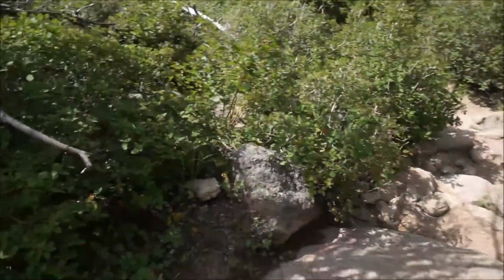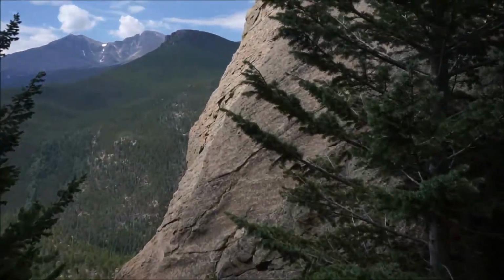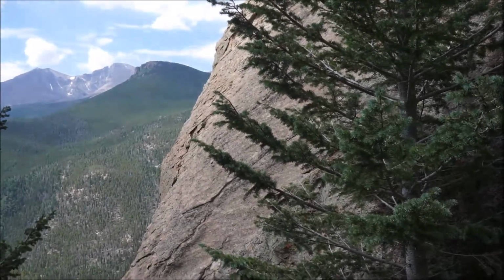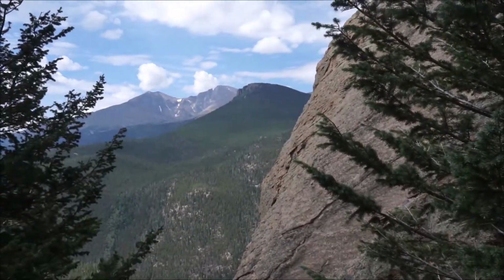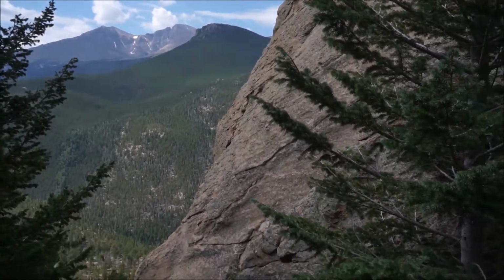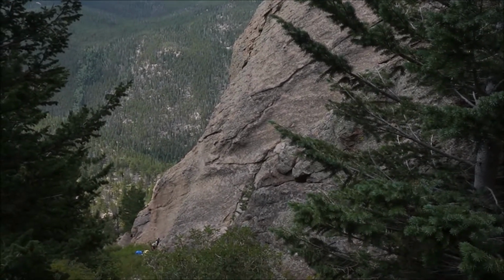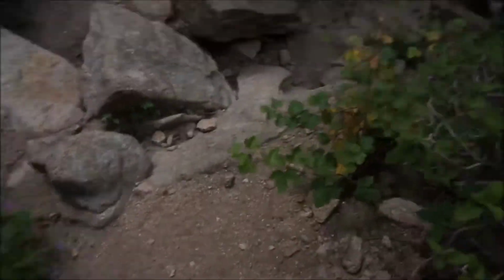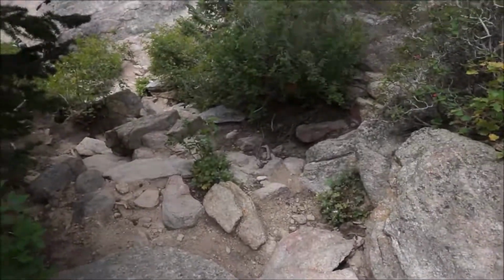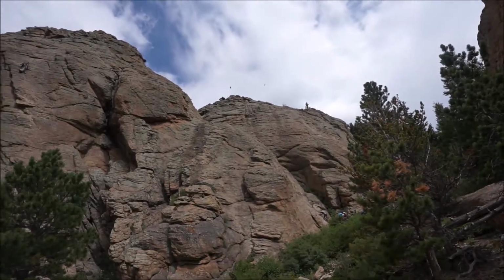Something just pecked me in the foot. Ow. I climbed up this once. I don't remember exactly how high I went, but I did part of it. It was fun. It's a nice beginner's climb. And there's the climbers on the right. I was up there.